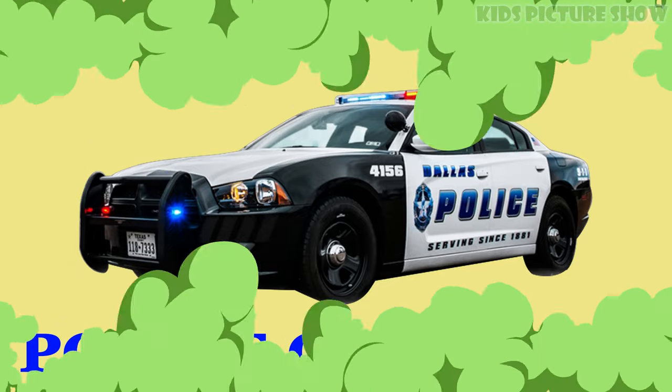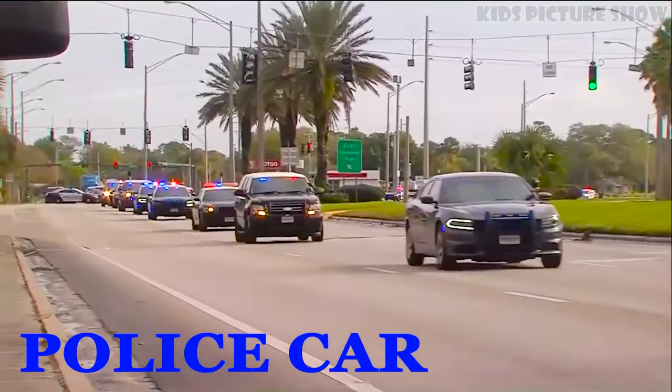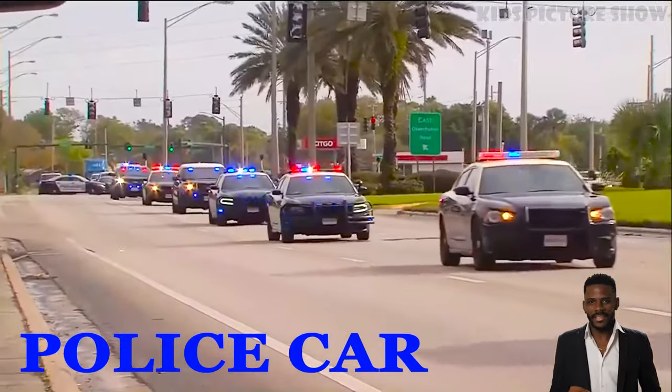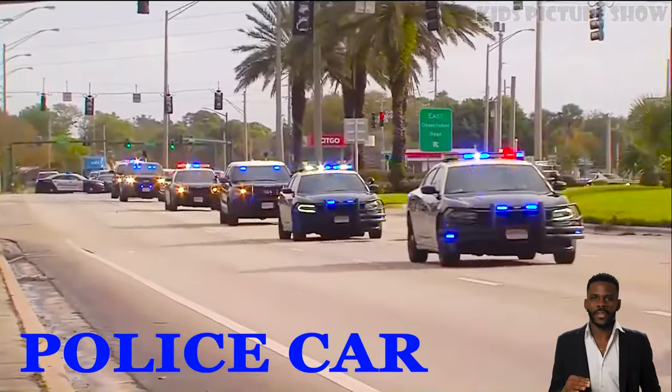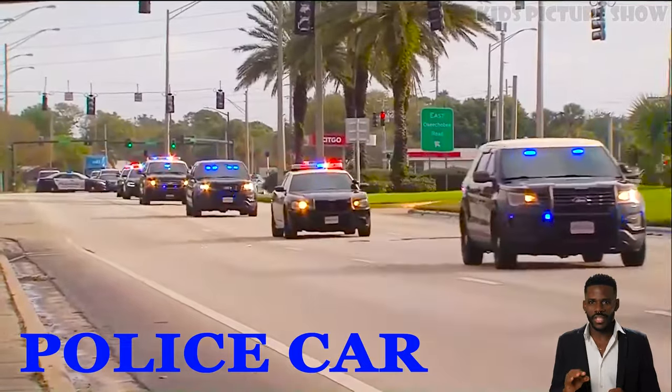Police car. Police vehicles are ground vehicles used by police and law enforcement agencies to transport, patrol, maintain security and order, and catch criminals.